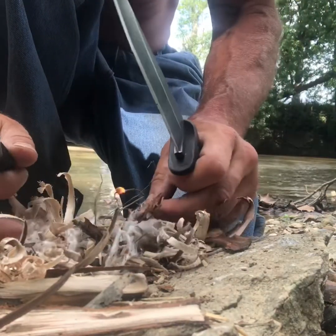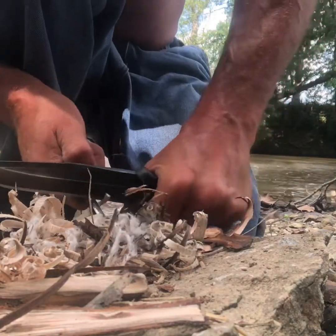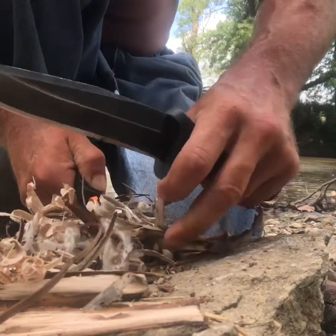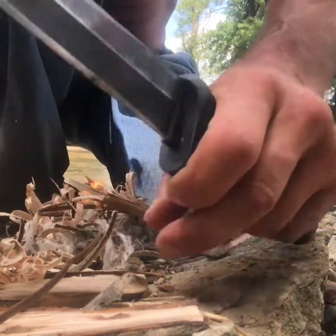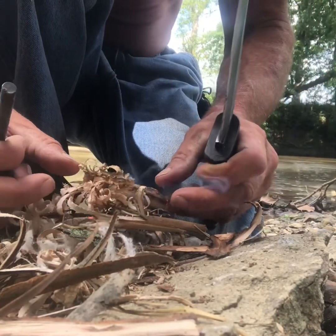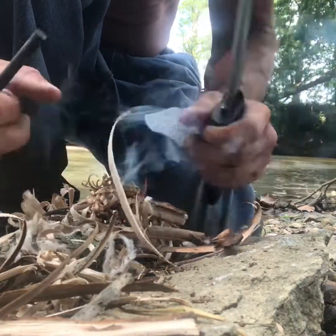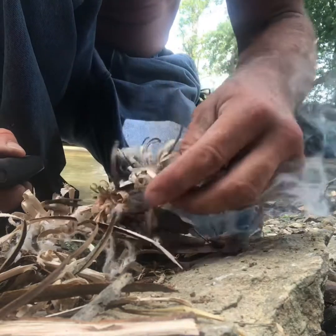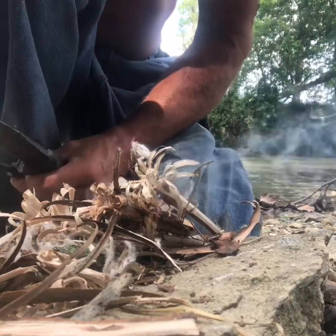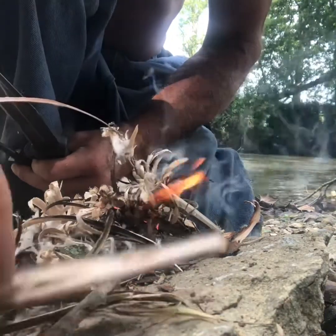There it goes. Just a little bit. Oop, that went out. There we go. Come on. There it goes. Come on. There we go. All right. I think I can get a fire going now.